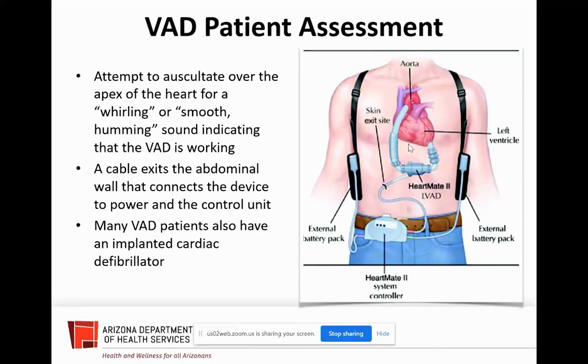I like to emphasize that because patients will often wear clothing over top of their drive line and you won't necessarily see it. So if you're in a situation where you're cutting somebody's clothes off, it's extremely important to pay attention to that drive line. If that drive line gets cut a little bit, there are backup features in it to make up for that. However, if it gets completely severed, that pump is off and that patient is going to be in bad shape very quickly.